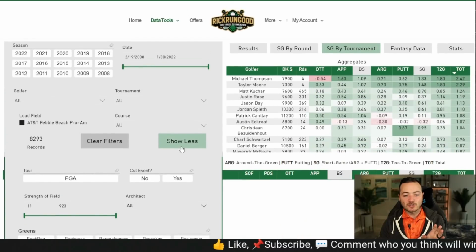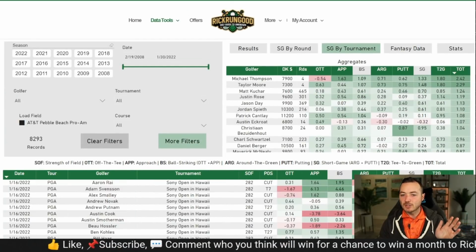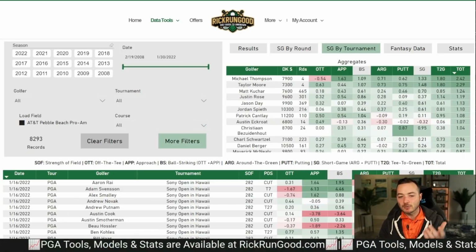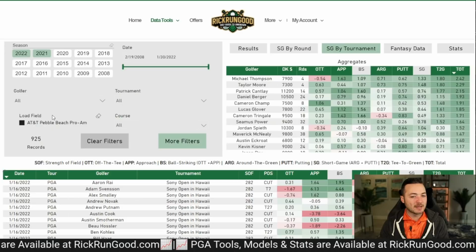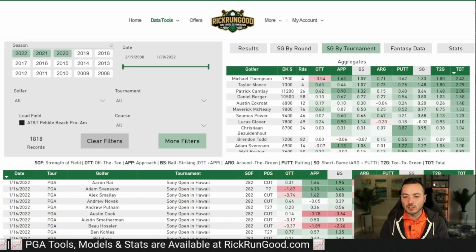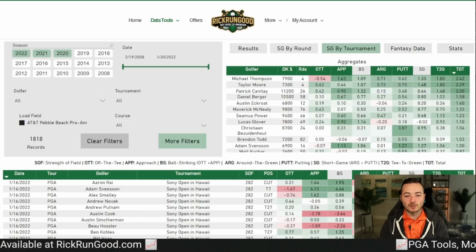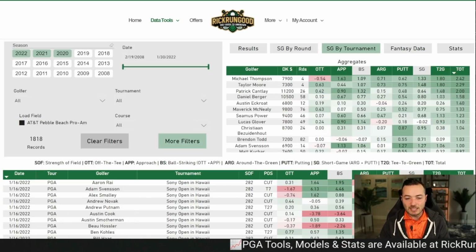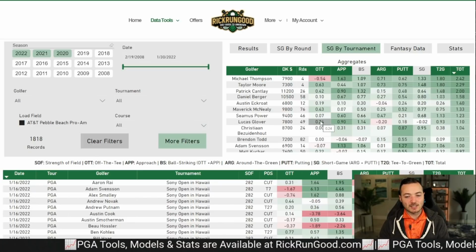Okay, courses under 7,100 yards, open it up to the last 14 years, going back to 2008, just players in this field. Who has been the best? Well, Michael Thompson and Taylor Moore, they only have a handful of rounds. That's not what I want to look at. Let's look at maybe the last 3 years. We'll go back to the start of 2020. Patrick Cantlay. With anybody with a sample size, Patrick Cantlay is number 1. 26 rounds, gaining 2 strokes per round. Daniel Berger is up there. Mav McNeely, Seamus Power. Lucas Glover.